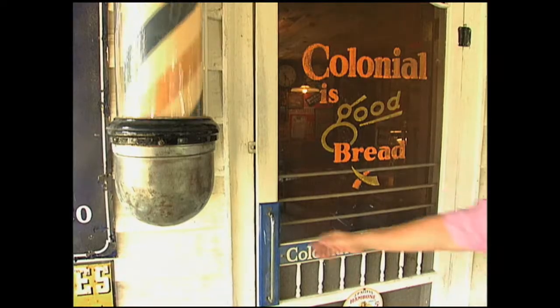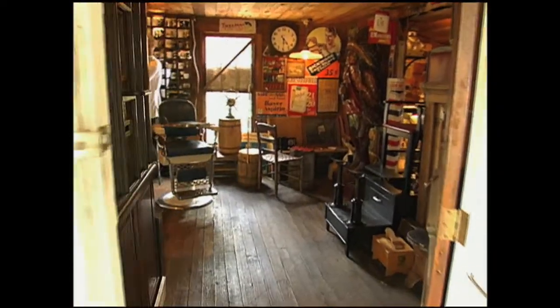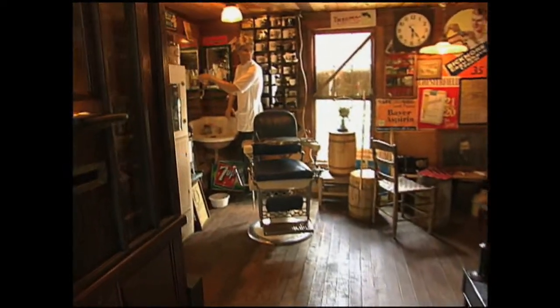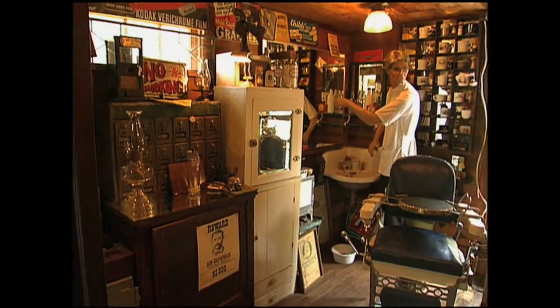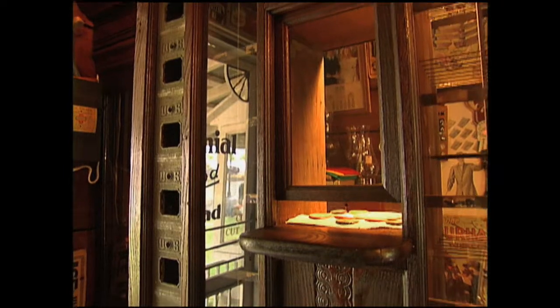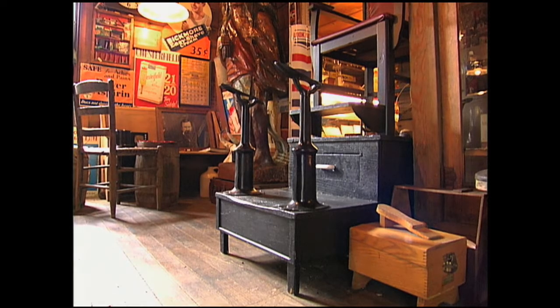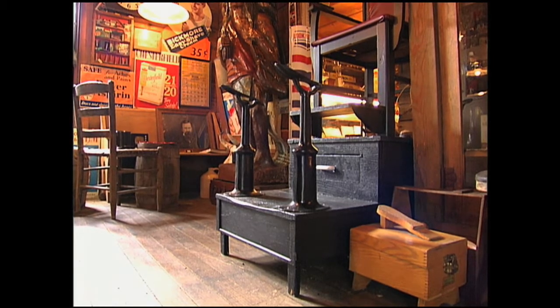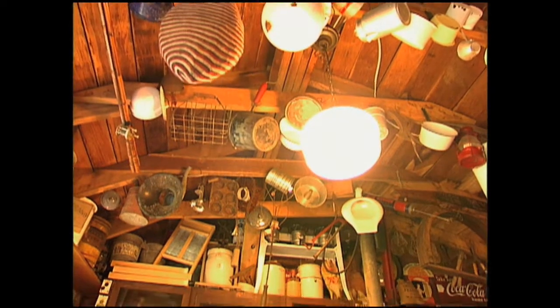Right. What have you tried to depict here with the Cut and Chew? Well, we tried to let it look like they just went to lunch, and you walk back into the 1920s with a barbershop chair and a man's place. It's got a post office and a place where people were sitting down playing checkers and maybe had their shoes shined. And the Parker's Grocery, is this reminiscent of something in your past?